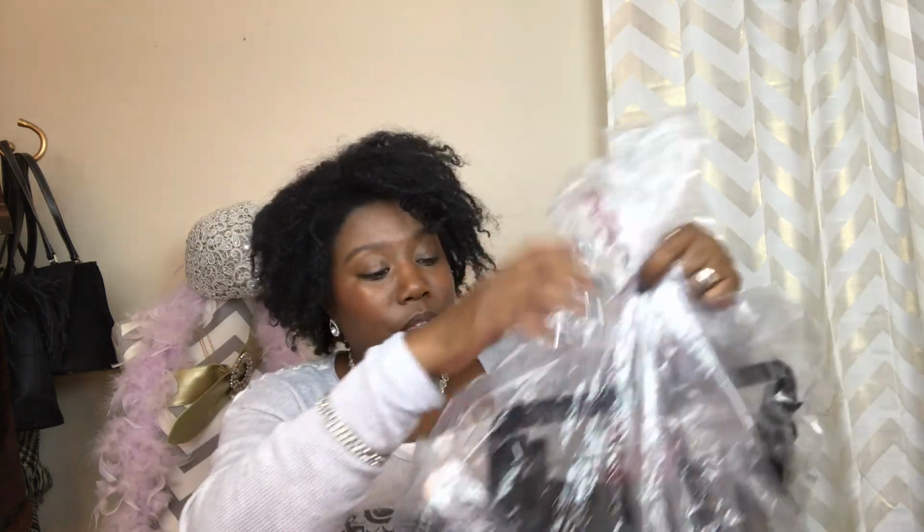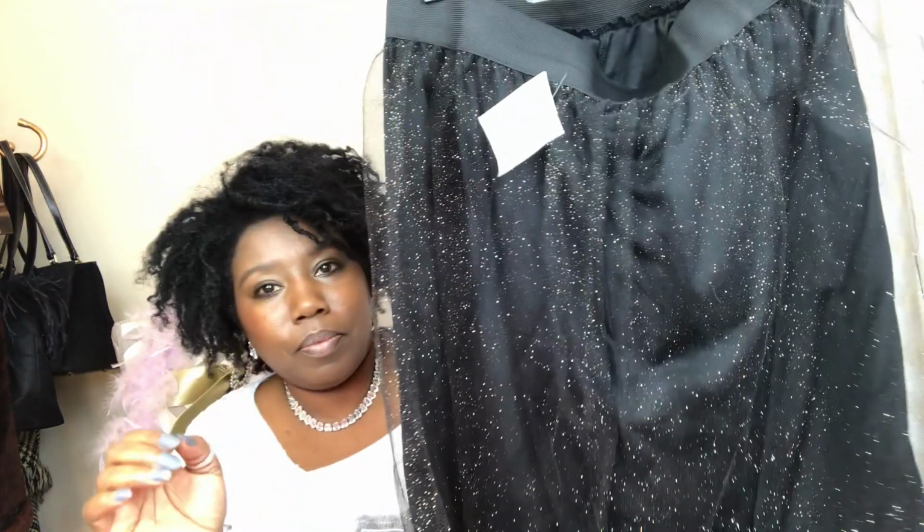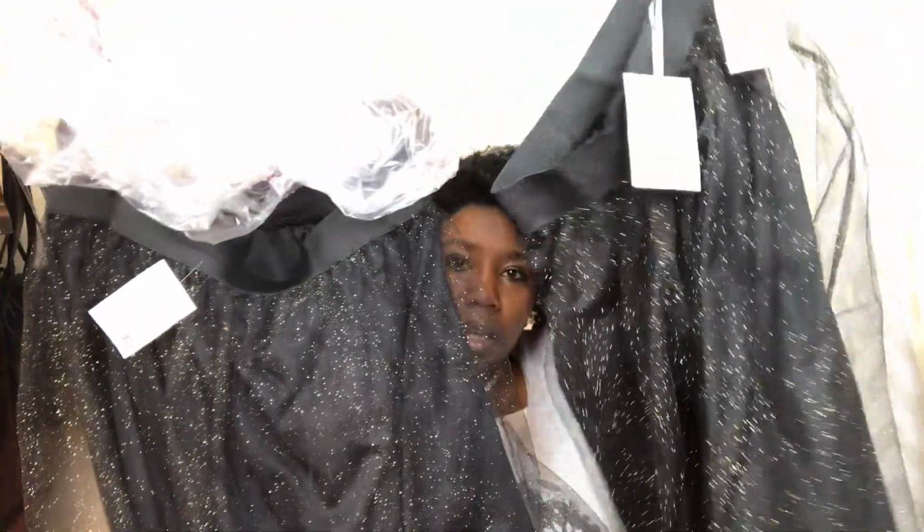Which I think sometimes stuff goes to the garbage, but I don't know. So I found this one, and in the large, if you compare the two, there's just a little bit of difference between them. But this one definitely has much more material, and that's what I want, for it to flare out and look really full. And so it was $12.99. Y'all see that? That's what it was showing.